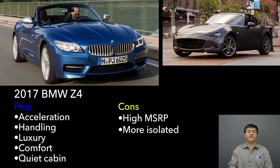Our last comparison is the BMW Z4. It's not really that logical of a comparison, but many of you on our Facebook page were asking about that comparison. In many ways, the Z4 is the superior vehicle. It accelerates better, it handles better, it has luxury options, it has a quieter cabin, it's much more comfortable. In some situations, it's even more fuel efficient than the MX-5.